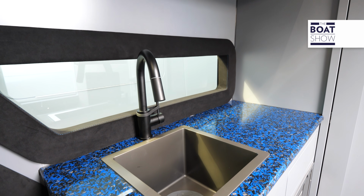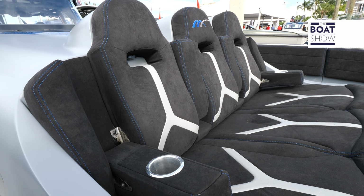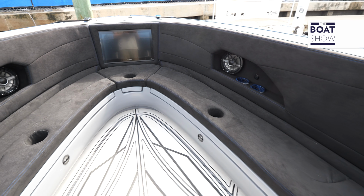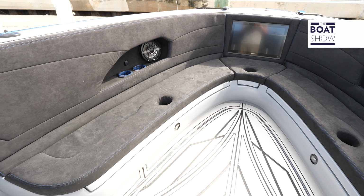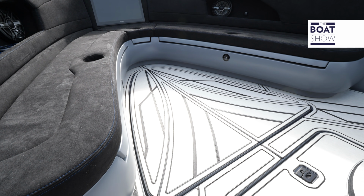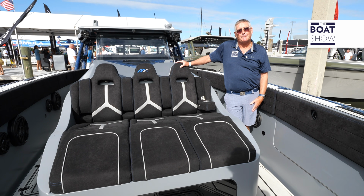This 49 NYX is all about the party. Relax, catch the rays up here in the bow. How comfortable is this European lounger? And again, check out that beautiful Midnight Express logo against that black. Then forward of the lounger, we have a nice U-shaped seating area. Got your speakers, cup holders, and we have a massive Garmin display. And we also have a table that goes up and down. You can fill it in, relax, and have more people catch the sun as well.